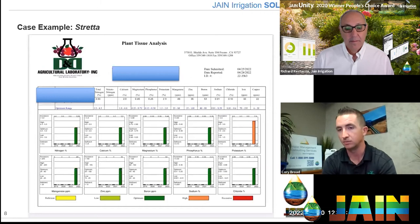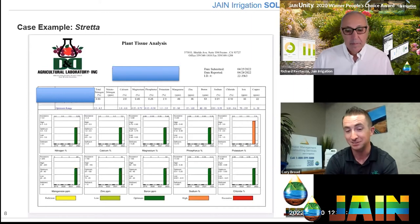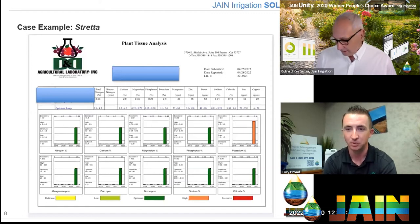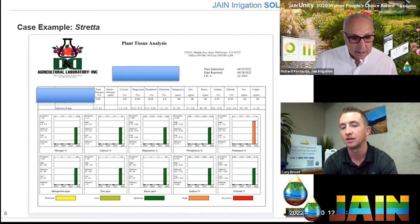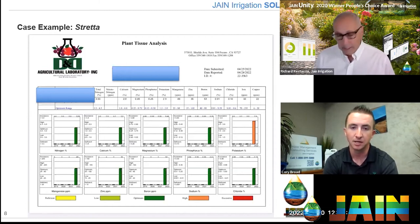And that's what I'm illustrating, right? This is actually from our field. This is the lab results that we got back. If you're the bar graph visual type, basically everything's green except potassium, which is high. That's great because we applied KTS and we wanted to make that available to the plant. It got up into the plant, and that's going to be super helpful as things get hotter. Potassium will definitely help those trees manage that situation.